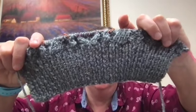I'm not in a rush. It's not a race. That is all I'm knitting on, and I knit on it every night for several hours, and I'm enjoying it thoroughly. Future plans, I have a couple things.